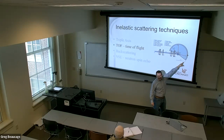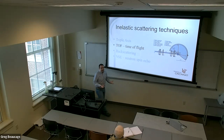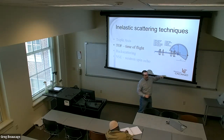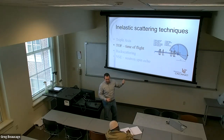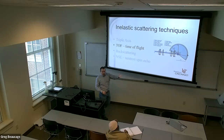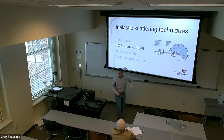So large changes in velocity correspond to small changes or fast dynamics, okay? More energy is being thrown in. So that change in velocity is something that you can measure with a clock, you know, microseconds, right? So this is something that you would use for molecular vibrations, fast dynamics, sound dynamics, phonons, things like that. All right. Now it gets harder to measure small changes in velocity.